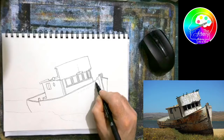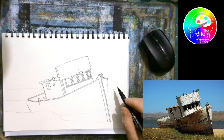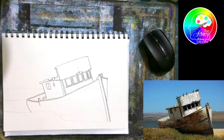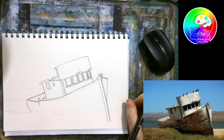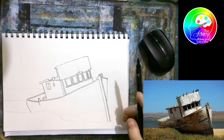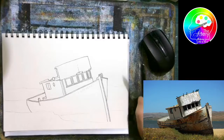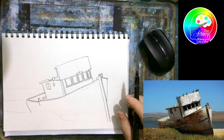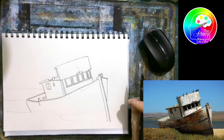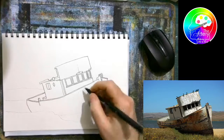And I'm keeping it wonky. I'm not going to worry too much about not having perfect lines. It doesn't really matter. And we'll look at how we can add the background as well. Because once we've got a lot of the line working, we can erase the bits of pencil that are there, but that can be erased at any point. It doesn't just have to be now, because we're not going to be adding anything other than just black pen lines. I'm gonna give it the name of the boat. I'm gonna put that in now.